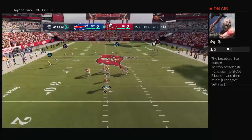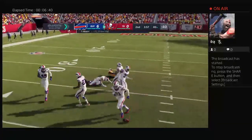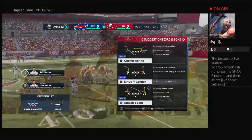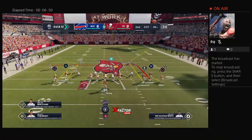On 2nd and 12, Brady. And that'll be incomplete. Took a pretty good shot as he tried to pull that one in. Couldn't hang on, third down. An incomplete pass on that last play, and that means they'll need to come up with something here on third down.